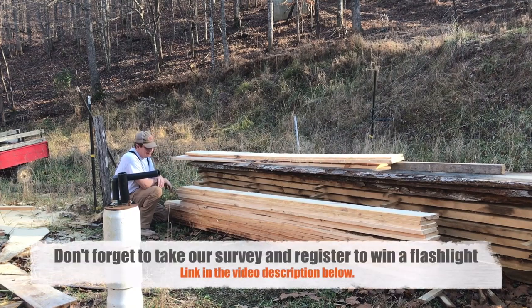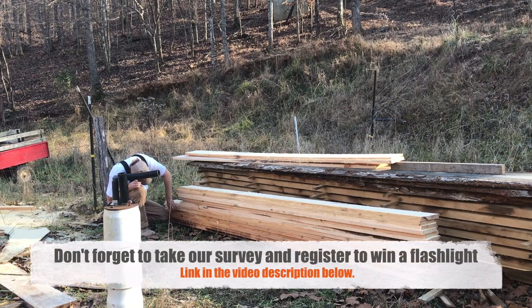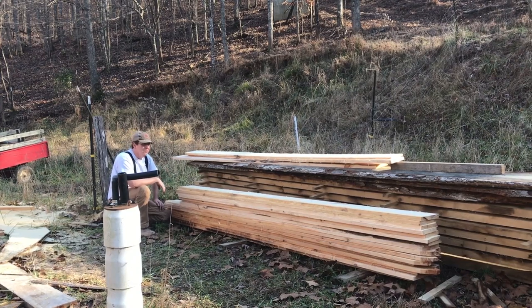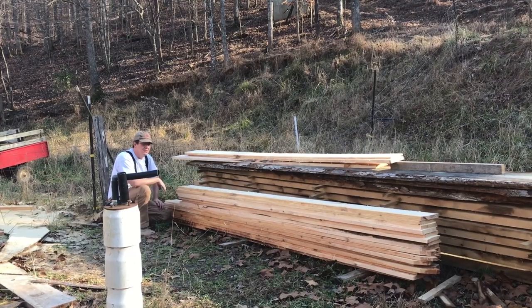So I think we need, I've got a total of 1, 2, 3, 4, 5, 6, 7, 8, 9, 10, 11, 12, 13, 14, 15. I think I need about 24 to finish the barn completely, excluding the door, of course. I'm going to mill some other stuff for the door.